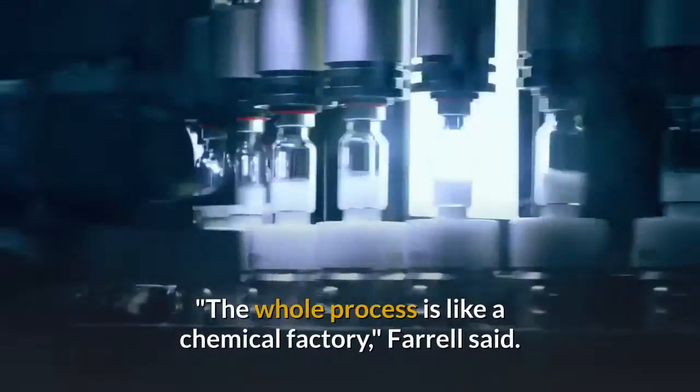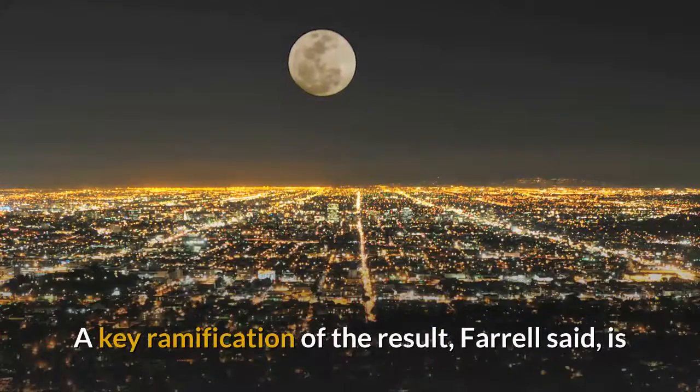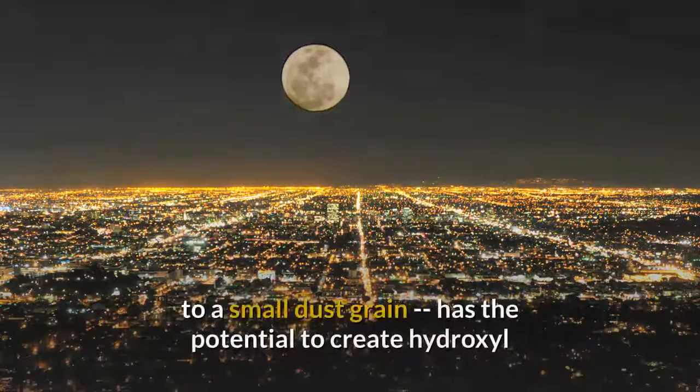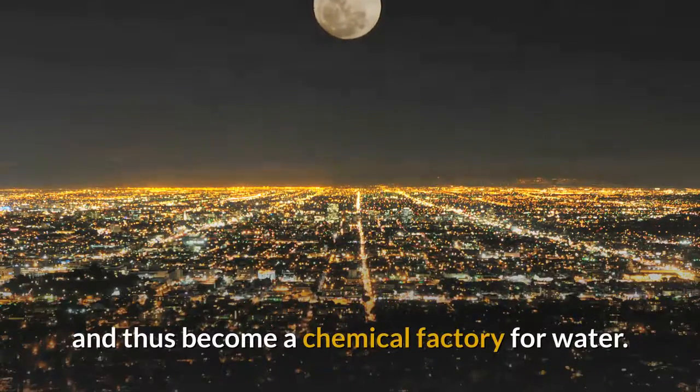"The whole process is like a chemical factory," Farrell said. A key ramification of the result, Farrell said, is that every exposed body of silica in space, from the Moon down to a small dust grain, has the potential to create hydroxyl and thus become a chemical factory for water.